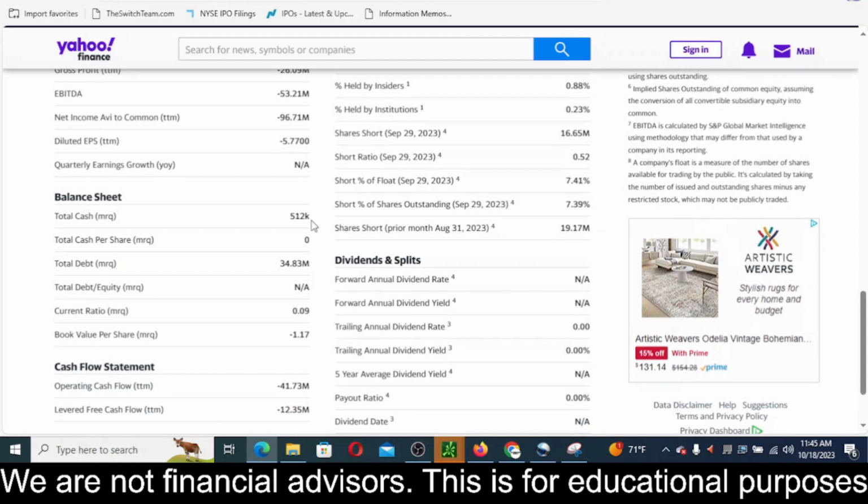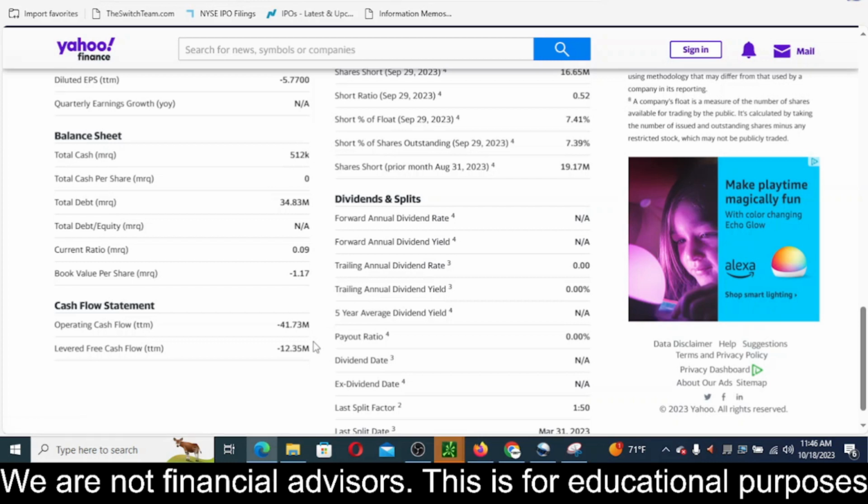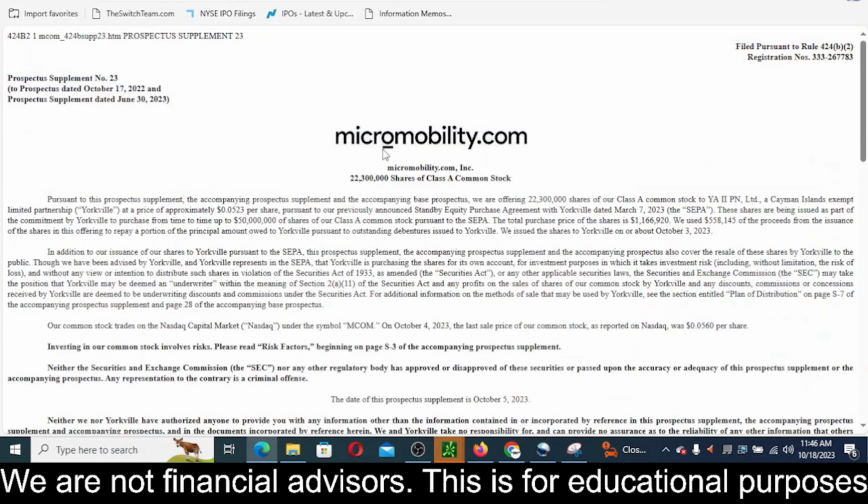Their balance sheet is really rough as well. Total cash at $512,000. Current ratio is really bad at 0.09, and they have a negative book value. The cash flow statement is pretty brutal as well. Last 12 months from operations, they lost $41.7 million, and their levered free cash flow the last 12 months is negative $12.35 million. So I looked at this and I was like, oh, I bet they did an offering or something, because they're about to go bankrupt if they don't. So I came into EDGAR, and yeah, what do you know? They just recently did an offering of 22.3 million shares.